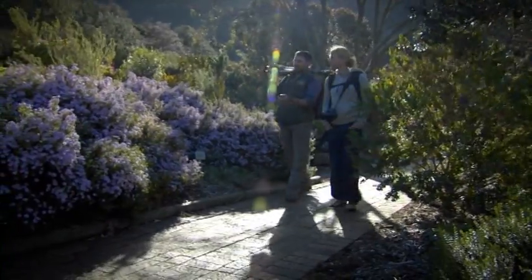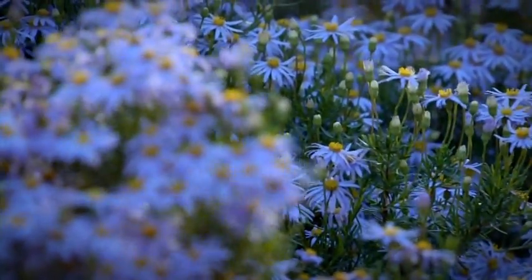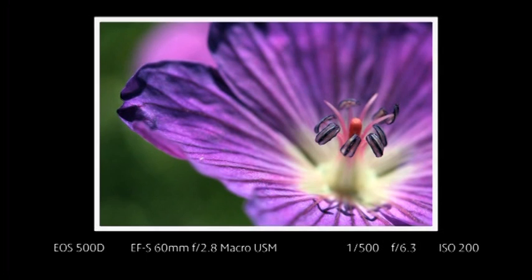These pink and purple flowers here are really delicate flowers and they make great wide shots. You've got your wide angle lens on there, getting close in and showing the detail of the foreground.